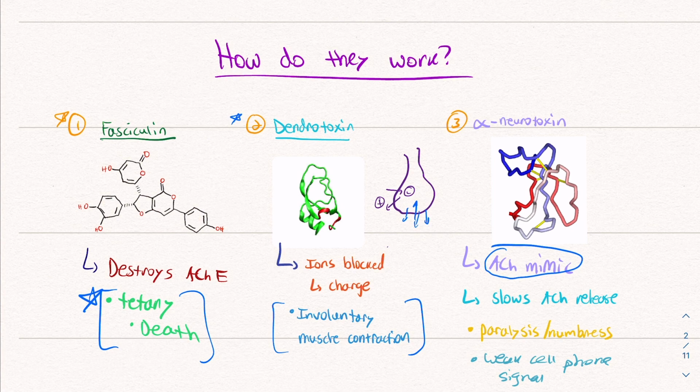But instead of providing a consistent flow of acetylcholine for controlled muscle contraction, it slows down the acetylcholine release, which can lead to paralysis, numbness, and other things like that. And although this signal is moving through the nerve ending, the amount of acetylcholine that's needed is not being released, and it's slowing down the muscle movement.